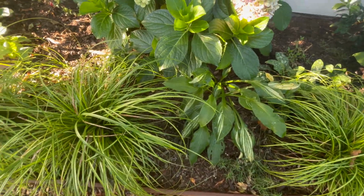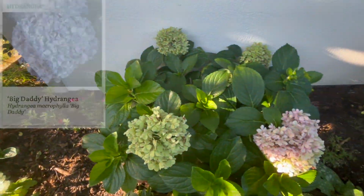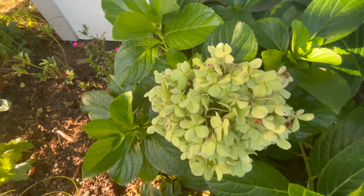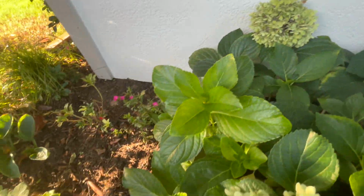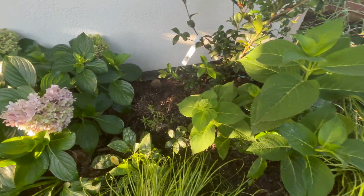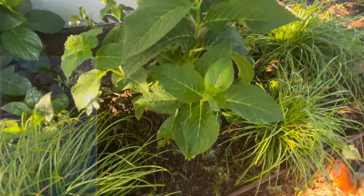I do have several hostas here. I do have Heucherella that is doing fine, and this is my Big Daddy hydrangea. It has a few blooms and then some aged blooms, and then it has a lot of blooms that should be coming up soon. And then I planted another hydrangea here. This one is the original hydrangea by Endless Summer. Has a bloom coming up here, and I'm sure there'll be many more here.